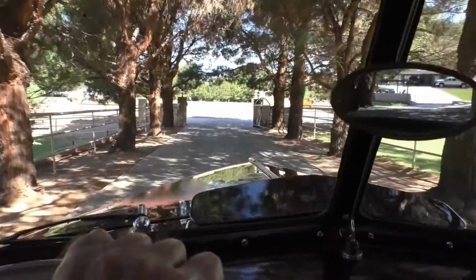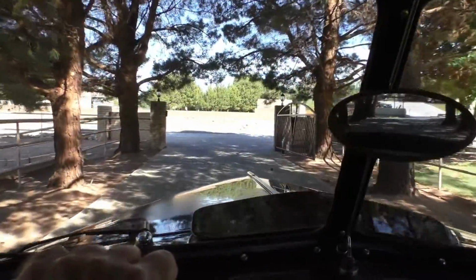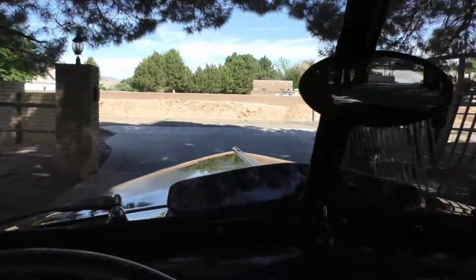Beautiful day here in Camp Verde. Last test drive of the day, driven every car, a lot of fun.